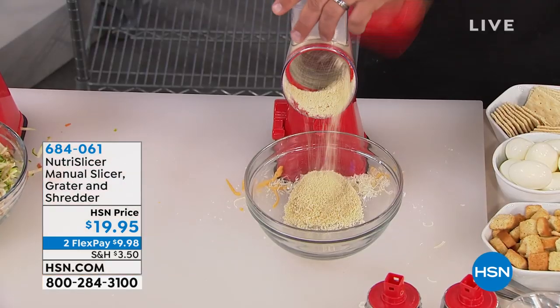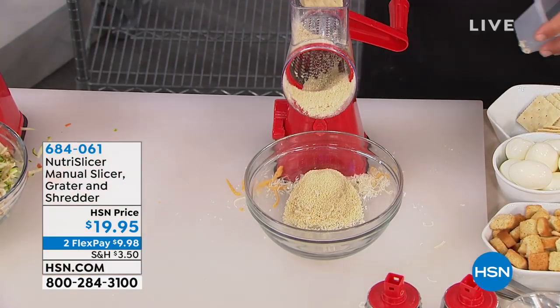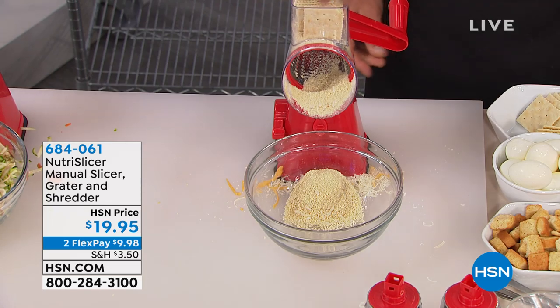If you cook on the camper, if you cook on the boat, if you like to go camping, you take this little gadget with you.